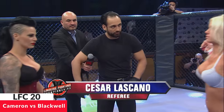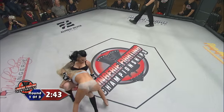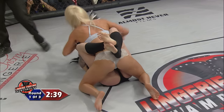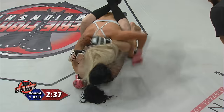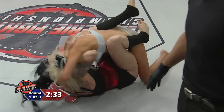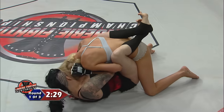Blackwell is only listed at one inch taller. Just diving in for the takedown. Got the takedown. Wasn't sure she was going to be able to do that against a much bigger opponent. Cameron right on top, and she's very comfortable doing that. Again, that's something she did in high school, undefeated as a wrestler. So this is a very, very comfortable position for Cameron to be in.